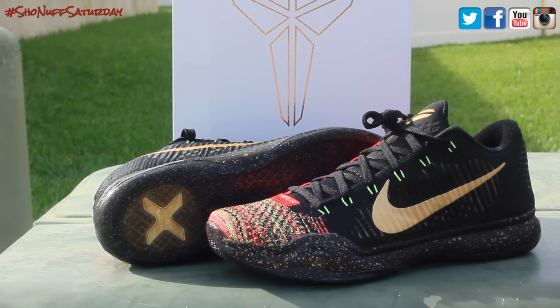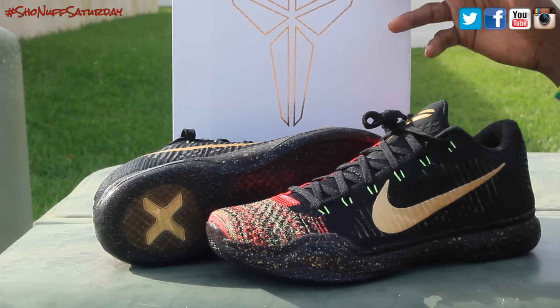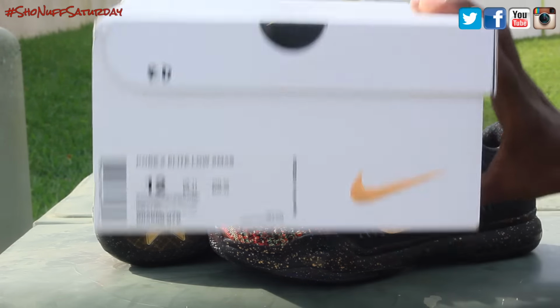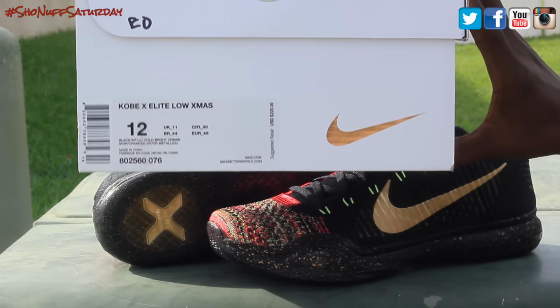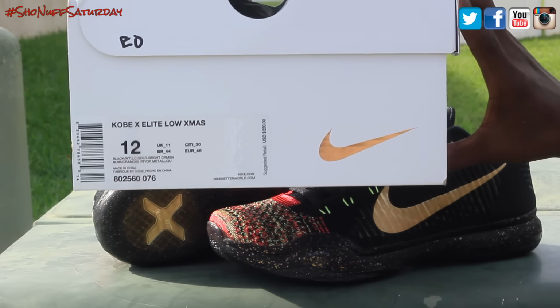So that's pretty much the history behind the shoe, the reason why they changed up the back of them. But let's get into the review now, because like I said, it's my first Kobe 10. Let's start with the box. Kobe Bryant logo. The size was a size 12 for me. These Kobe's ran a little bit smaller, so I had to go a half size up. You guys let me know in the comment section below if that's the same thing for you.